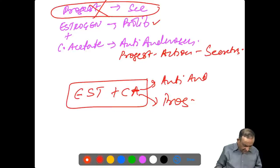Estrogen does not suppress LH. If it is written that, I'm so sorry. Estrogen gives a negative feedback to FSH and positive feedback to LH. Let's not get into details of this.